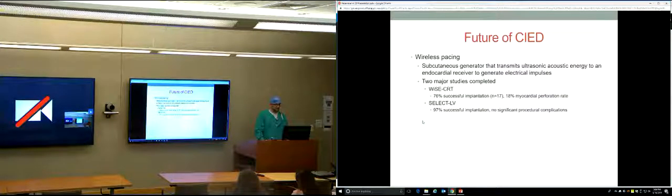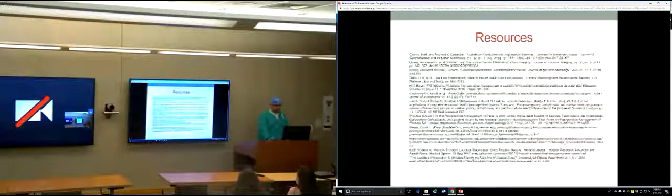And then there's wireless pacing, which is a subcutaneous generator that uses ultrasonic acoustic energy to send impulses to the receiver to generate electrical impulses. This is more just to make you aware that these things exist, and it's not just the transvenous pacemakers. These are my resources. I tried to get as much information as I could and come up with just a good overall, what should I do type scenario.